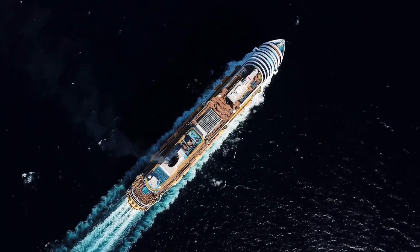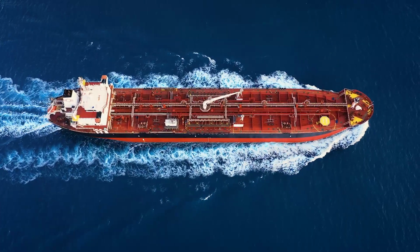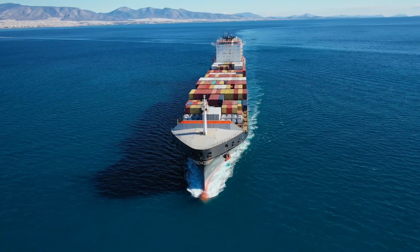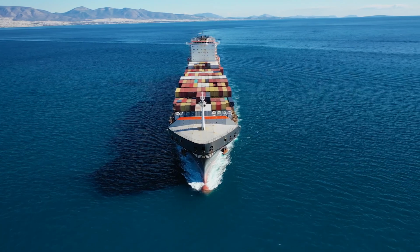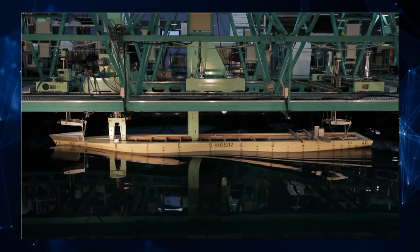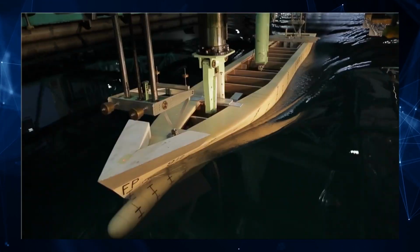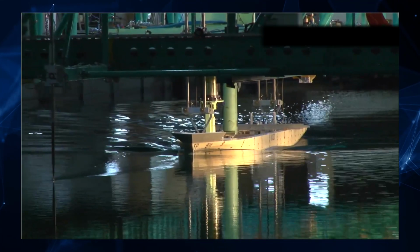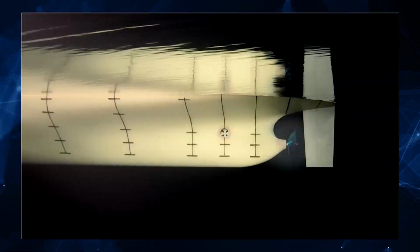When designing large passenger ships and tankers, some up to several hundred meters in length, the fuel consumption and propulsion efficiency are critical factors. Conventionally, design of such large ships has relied on performance tests using scale models in large water tanks. This can be time-consuming and expensive.